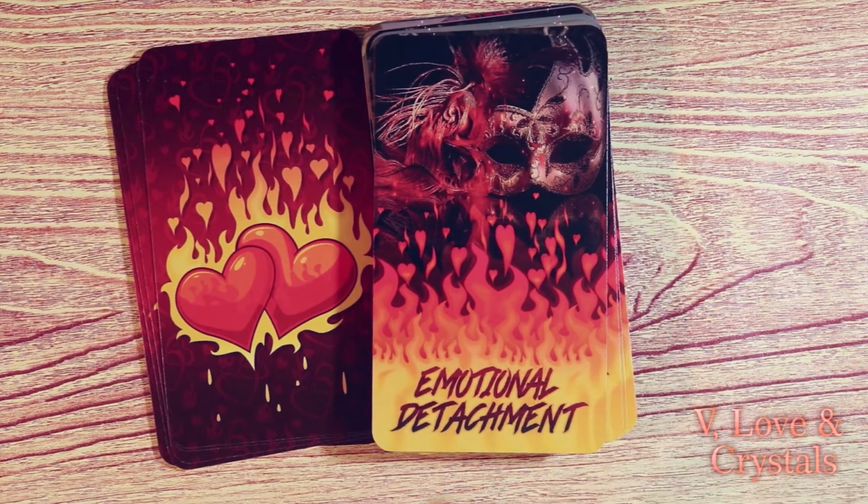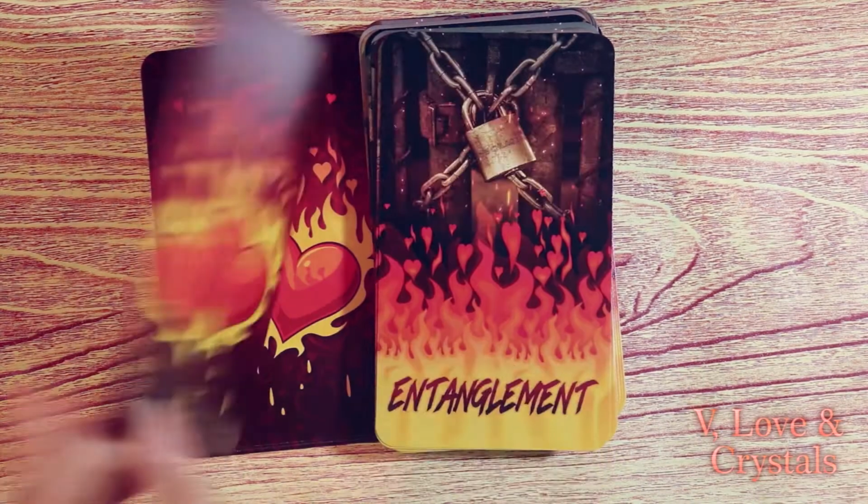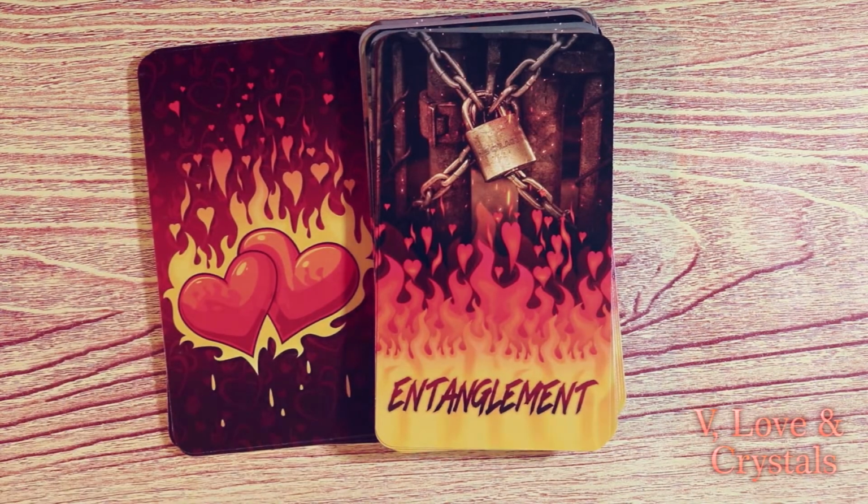Emotional detachment. So this person is wearing a mask on their face because they want to hide, or they want to try to mask their feelings. Mask what they're afraid to display or afraid to express. So emotional detachment. There's some kind of mystery. It's like, I want to know what you're feeling. Tell me what you're feeling. Take the mask off. Show me your face.